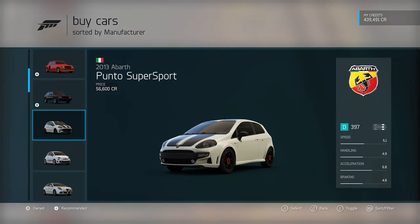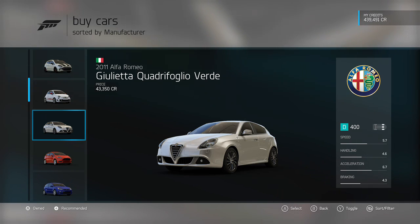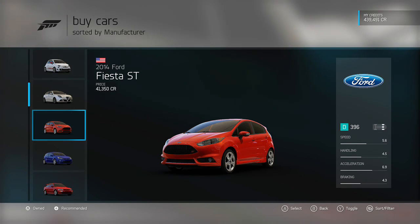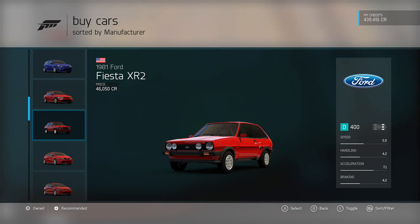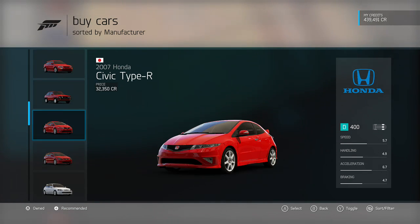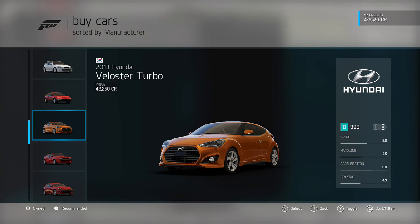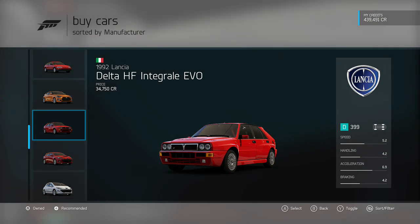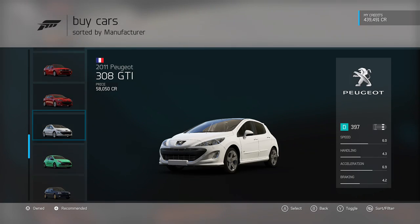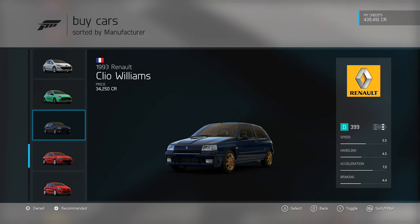Fiat Abarth Punto Super Sport, the Cinquecento or the Fiat 500, a Giulietta, the Ford Focus, Ford Fiesta ST, and there's the Focus RS, an Escort RS Cosworth, a Fiesta XR2, Civic Type R. I gotta stay away from the Hondas because I'm sure they get way too much love, as well as a Veloster Turbo. This is known as one of the greatest hatchbacks ever made. The Mazdaspeed 3, fairly popular. A Clio RS, a 1993 Clio Williams.